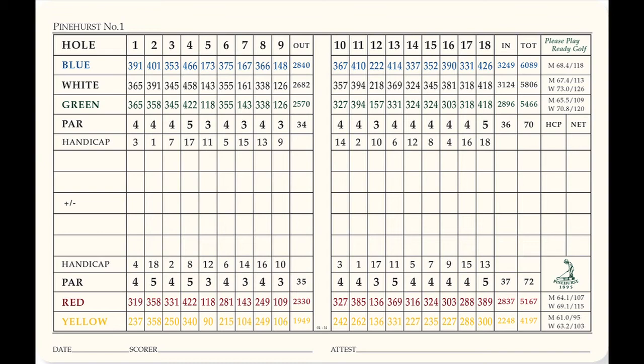14 is a short par 4. Off the tee, you will want to aim just to the right of the mounds on the left side. Playing over the mounds may leave you in the rough. From there, you should not be much more than a wedge to the green.